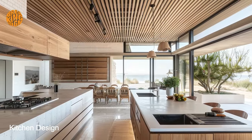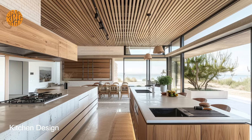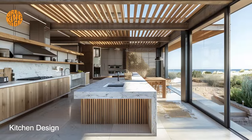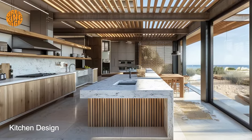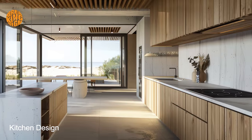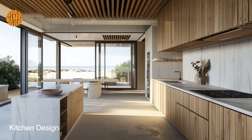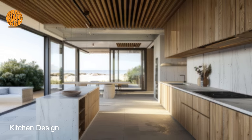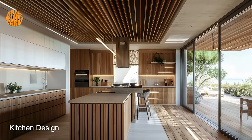Functionality is paramount in Scandinavian kitchen design, with every element meticulously planned to maximize efficiency and convenience. Streamlined cabinetry, integrated storage solutions, and ergonomic layouts ensure that the kitchen remains clutter-free and highly functional, making meal preparation and cooking a seamless and enjoyable experience.